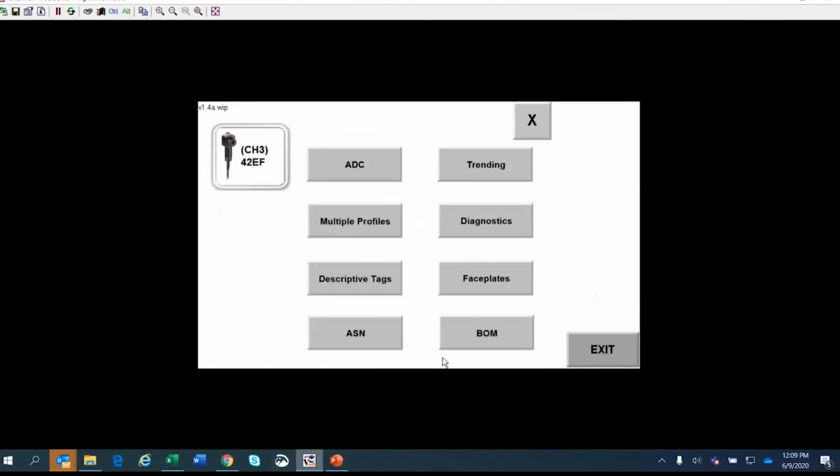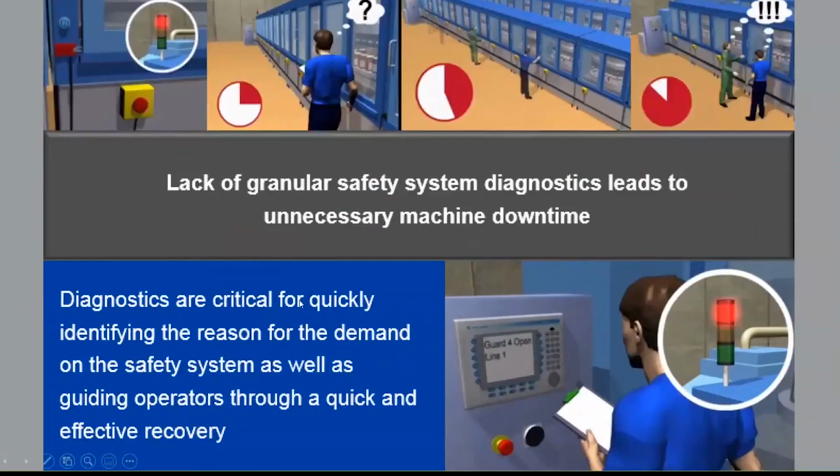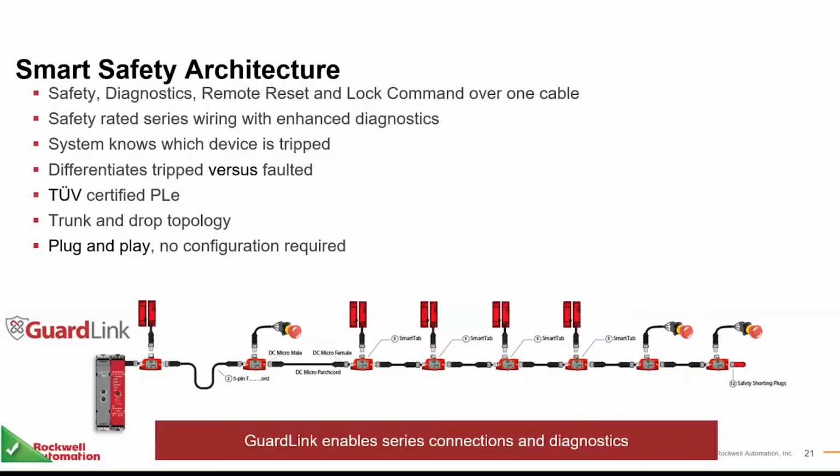Let me go back to my PowerPoint and discuss what's being done on the safety side. In safety, the devices are wired in series. When the devices are wired in series and a device trips, it's hard to find which one is causing the issue, and you lose time trying to find that. So the idea is, how do we help in quickly finding where the fault is or where the issue is?